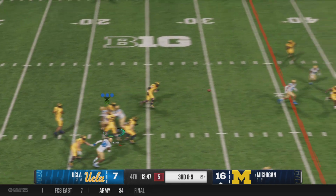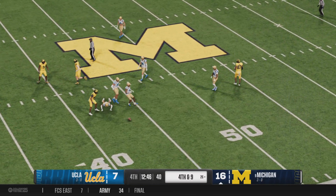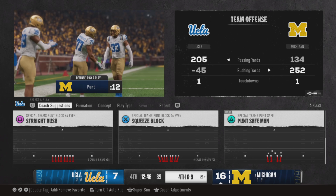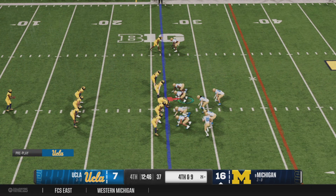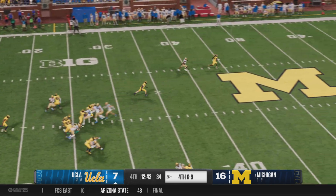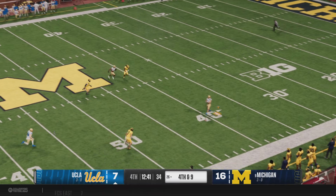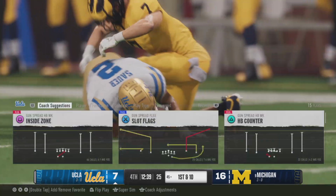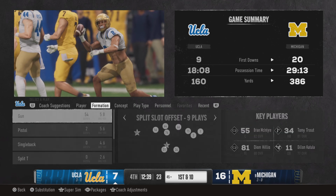On third down, he drops to throw. And that's incomplete. A defender all over him. Knocked the ball to the ground. Fourth down coming up. And the Wolverines will try to pin them back with the punt. Let's see if he can help the coverage team out with this one. He was hoping for a little more running room, but they're able to get him down at the 45.